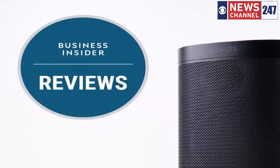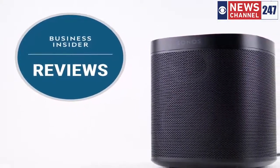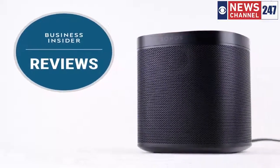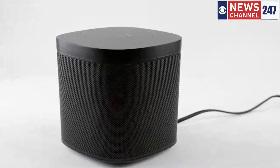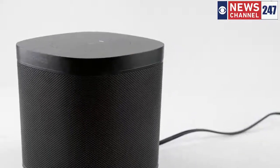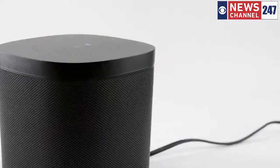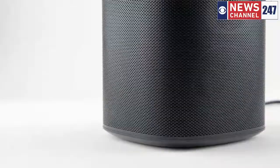Sonos has made a name for itself among audiophiles with its line of connected speakers. Now it is a new model that does more than just allow you to play your favorite tunes in every room of your house. The $200 Sonos One isn't just a connected speaker, it's a smart one.